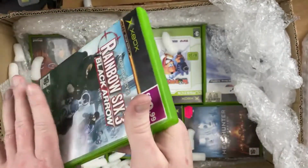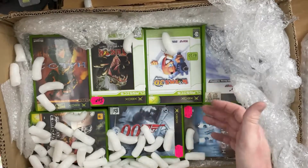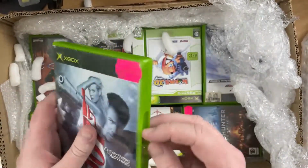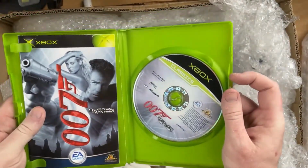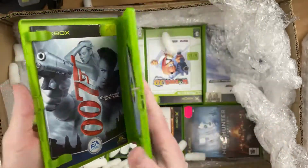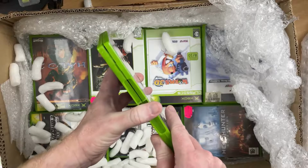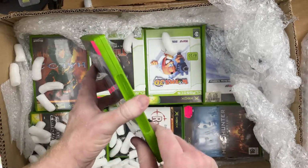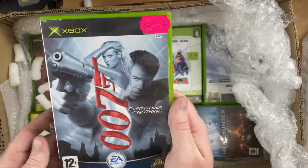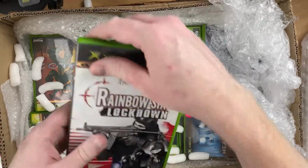Very nice. And I will admit, the cases that have been damaged have probably been damaged in transport, but they are in such good condition. There you go, Everything or Nothing, 007. That's one that we've been seeing quite a lot. Don't think we've got it on the original Xbox, but I know we've got it on the PS2, and I think we've got it on the 360 as well. So we're definitely getting quite a few of them.